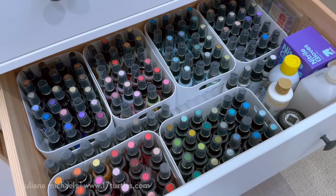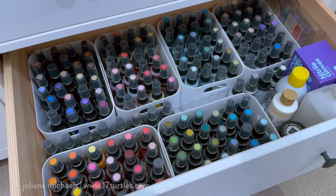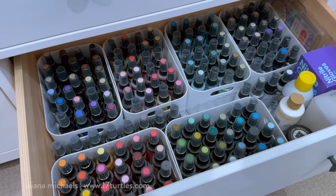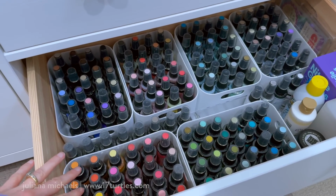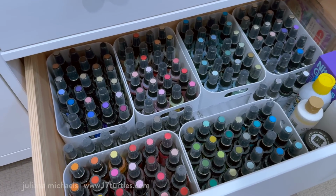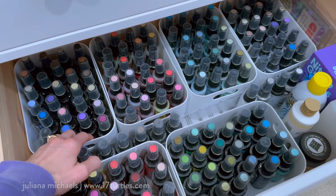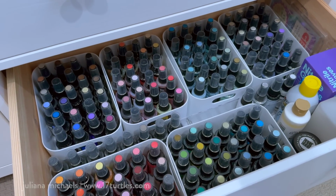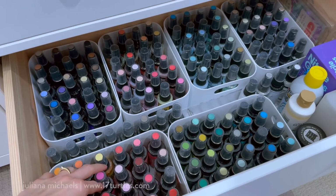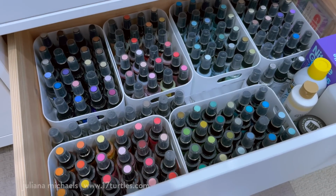I finally completed my collection of all of the Distress spray stains and Distress oxide sprays, and I have them all in these scrapbook.com storage bins. And I just really love these bins because I can easily lift out the bin and take that over to my table and use the colors. Or I can just come in here if I know there's specific colors I want, and I can just grab the few colors that I want and take them over as well.